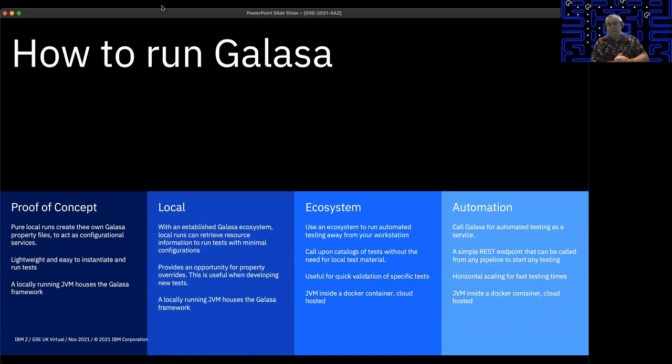Each time he runs a test, in the background, within Eclipse, we spin up a new JVM. And that test lives inside that JVM. So we have an element of control. When the test is finished, we completely trash that JVM. So it means that two tests can't interact with each other. And that's great while you're proving that Galasa has the capabilities that you need, and while you're a lone developer or a lone evaluator of the technology.